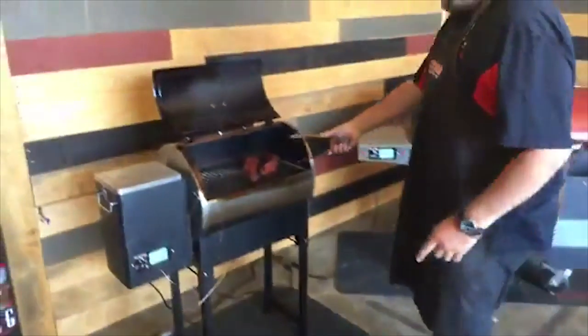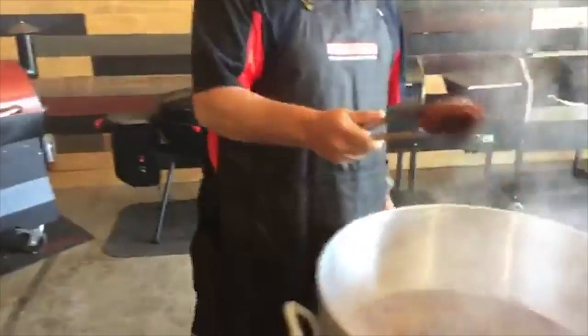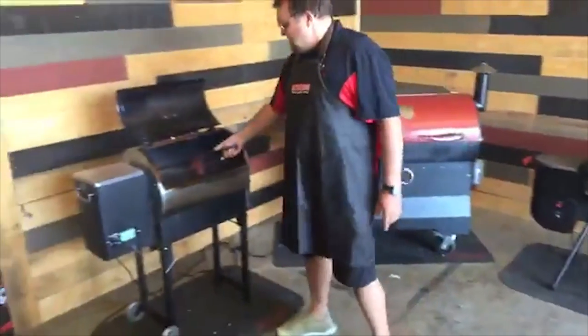And Ben, if you don't mind, turn that heat all the way up for me, please. We've got these pork tenderloins. This is not a loin, this is the tenderloin. We're gonna put those in there as well. Yeah, right there, man.